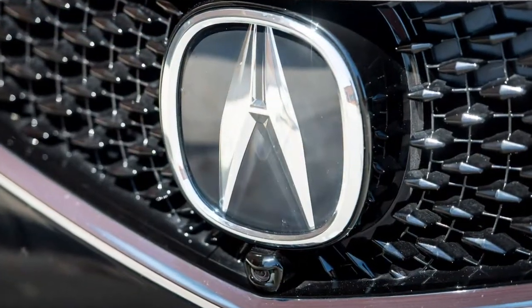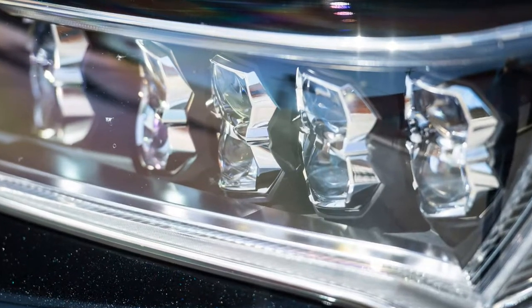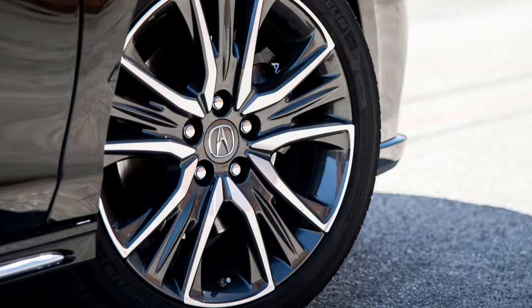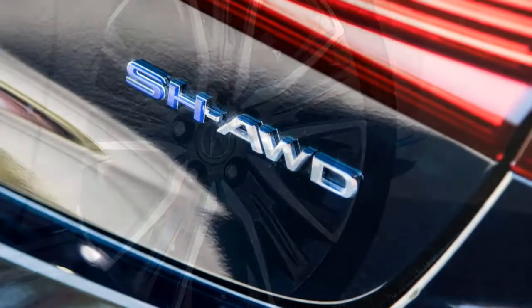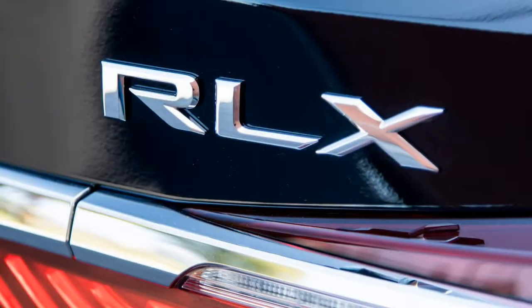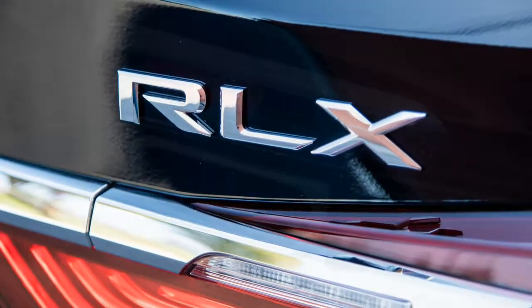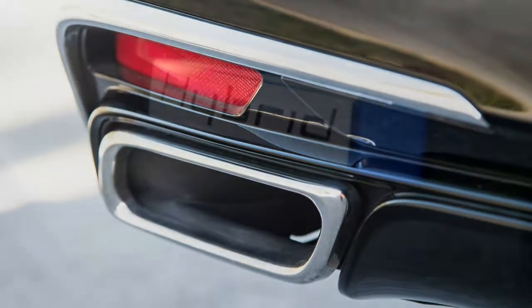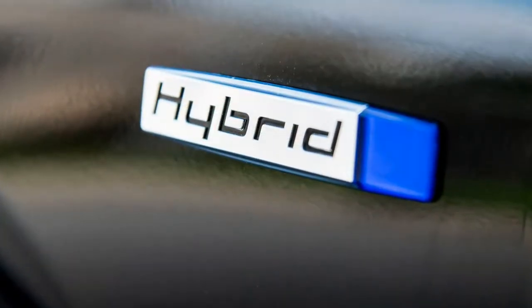Pop the hood and you'll see that the Acura's V6 is hung way out ahead of its front axle, and its 12-volt lead-acid battery is mounted far forward, just behind the left headlight. Not ideal for weight distribution. Despite the counterbalance of its lithium-ion battery pack, as well as an aluminium hood and front fenders, the Sport Hybrid carries 57.2% of its mass over its front tires.